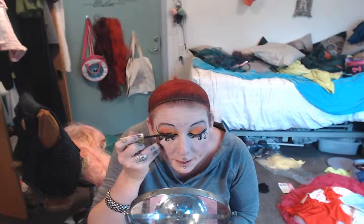Anyway, that is it. Now let's put on some mascara to my eyelashes. So I'm using the one called Manga. It's very used, but it's really good. And I only put it on the top lashes because I don't need it on the bottom.